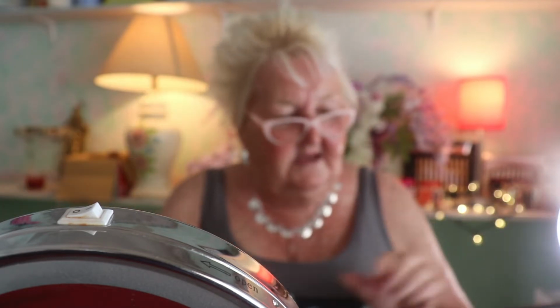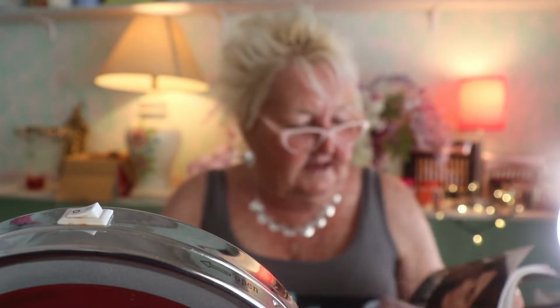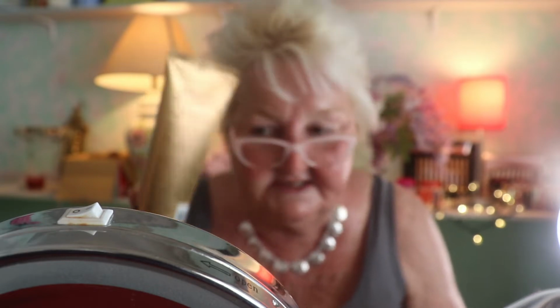Okay, it's in the Avon book, campaign 14. And then the page before that, they have this curl cream: rich hydration, bouncy, defined curls, reduces frizz to a smooth, healthy looking shine. So this not only helps your curls, but it's going to give you a healthy looking shine, and I did use this in my hair this morning. I was quite happy with it.